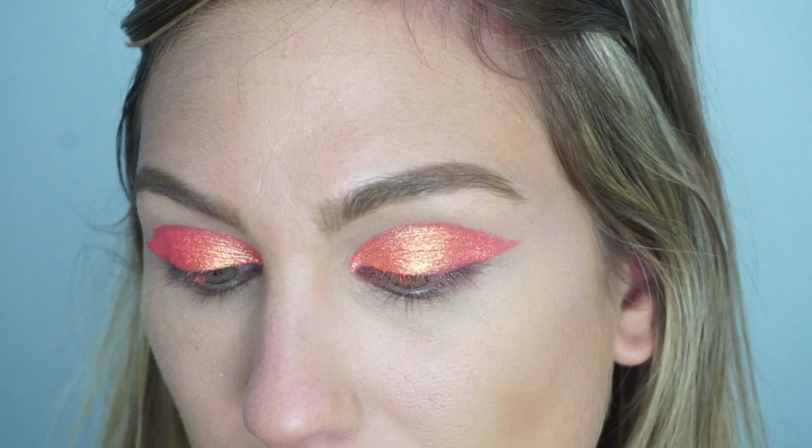I think I purchased a MAC pigment, I don't know, 5 years ago, and it doesn't even look like I've put a dent into it, even though I used to wear that quite a bit. So I'll definitely have these for a long time. I'm pretty happy about these, I'm not gonna lie.